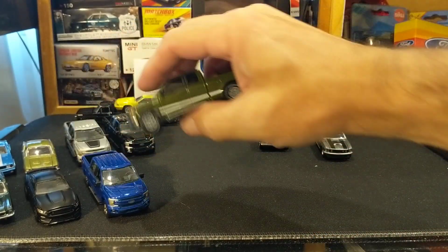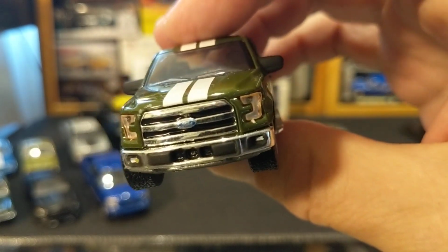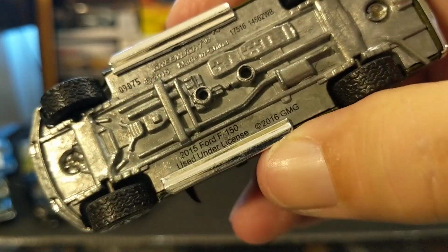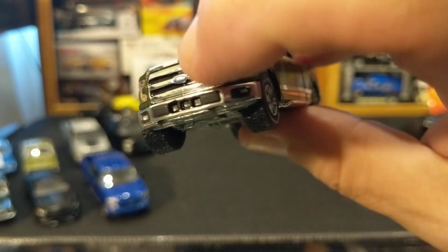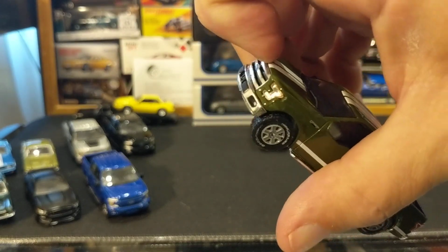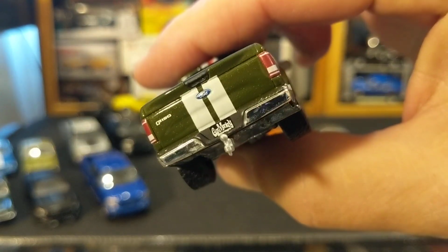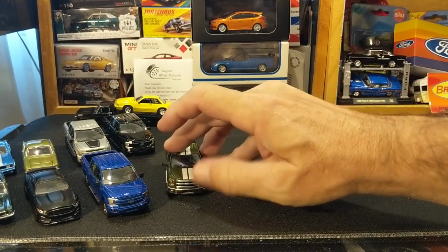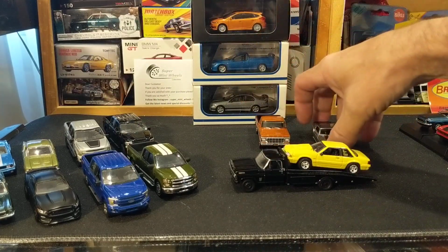So, 3 Auto World F-150s, and not to be outdone, Greenlight actually does a fantastic 2015 Ford F-150, with lensed headlights as opposed to just the painted ones on the Auto World. This is very nice, and this is from the Gas Monkey Garage hitch and tow set. Almost finishing out Greenlight. Here we go.